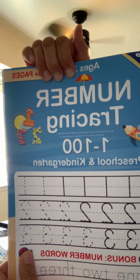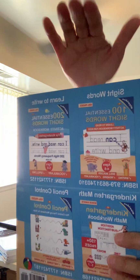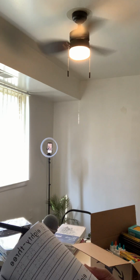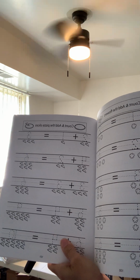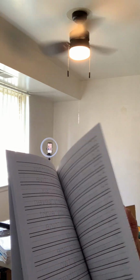1 to 100. And then you go to the store, Amazon. You can order different books. So this is just for the numbers. And it goes all the way up to... Ooh, they got a little math in the back. So this is a good book here. It's supposed to go all the way up to 100.